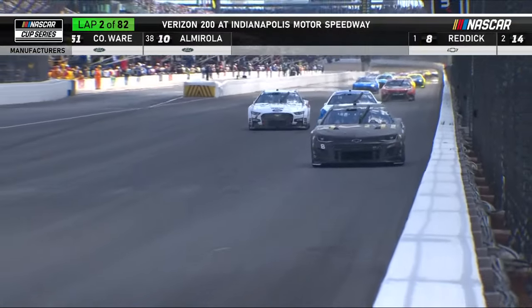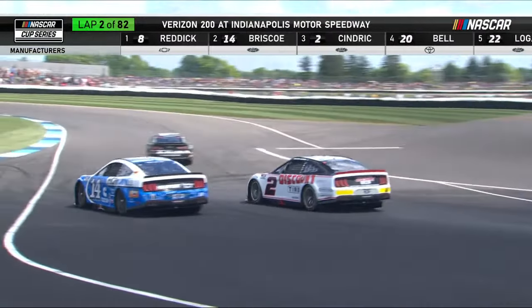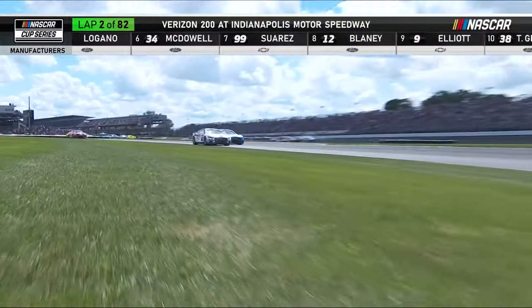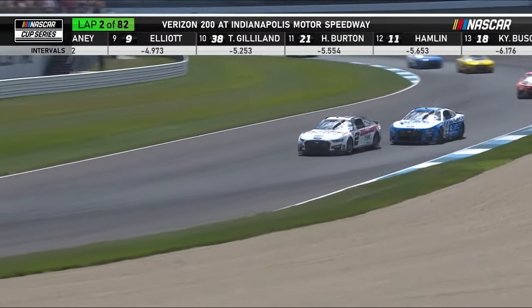First lap complete. Tyler Reddick, Cindric holding to the inside. And now we've got a battle for second as Briscoe has taken that spot away from Austin Cindric. So Cindric is trying to hang on, though, as he thunders back on the inside of that turn. Yeah, that was impressive, making that outside work in turn two.